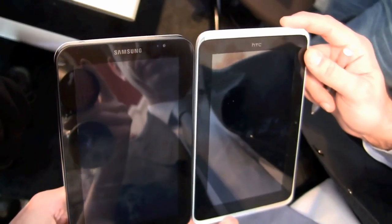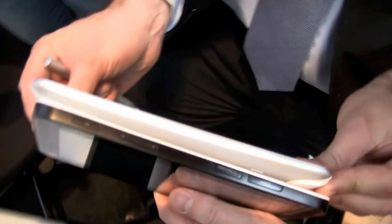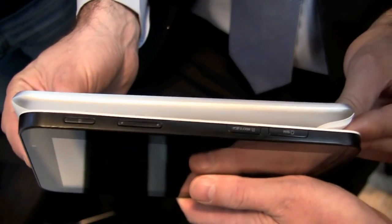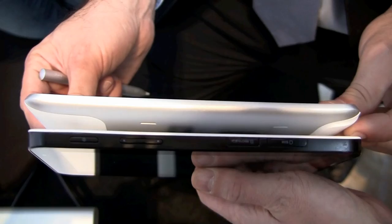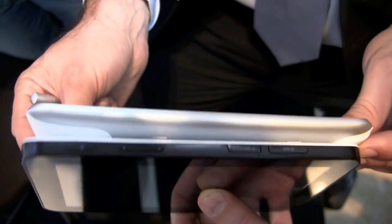So it's pretty much the same size as Galaxy Tab. What about the thickness? Oh, it is looking good. That's really nice. Pretty much the same size, but rounded corners. Very nice. Cool. Thank you very much. Sleek looking. Can I hold it?